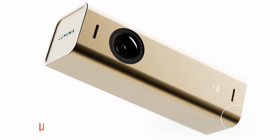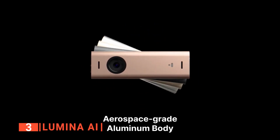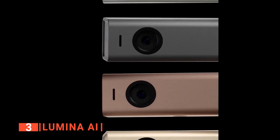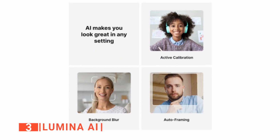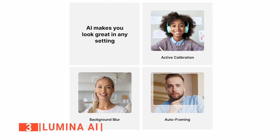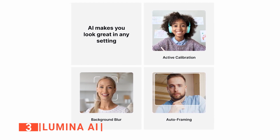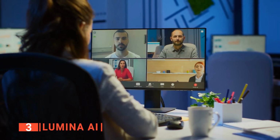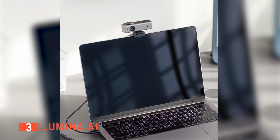The 3rd product on this list is the Lumina AI. This next streaming webcam offers an adaptive color correction system that is smart enough to boost the colors while keeping your skin tone's natural glow. It focuses on you in the automatic mode and creates beautiful depth effects and artfully blurs the background to focus on your subject. It features a so-called AI cameraman, which is designed to follow you throughout the call, ensuring you have the ideal perfect framing no matter how you move.